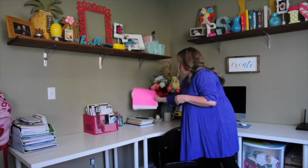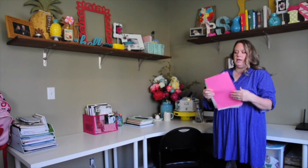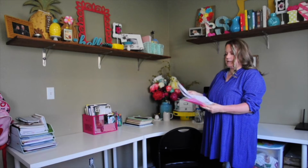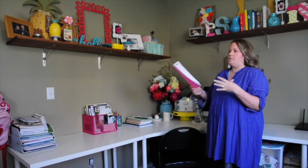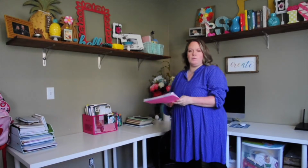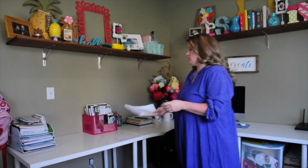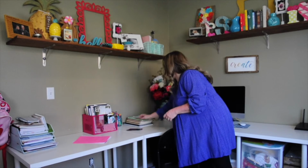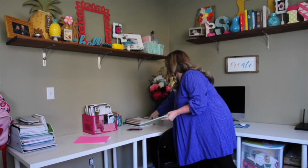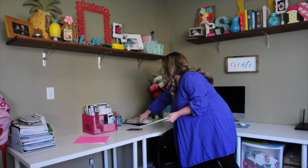My kids come in here after school and they drop their paperwork and their homework that they need me to help them work on, and that's what this is, and that's fine for me. I keep it right on my desk where I can see it, where they can see it, and we can work on it together. They're more than welcome to be here at my desk. They do have a side that they can work on over here that I'll show you. So that's their paperwork.